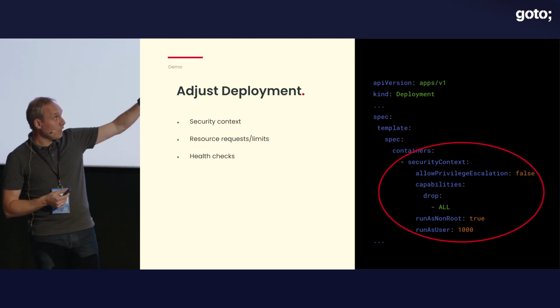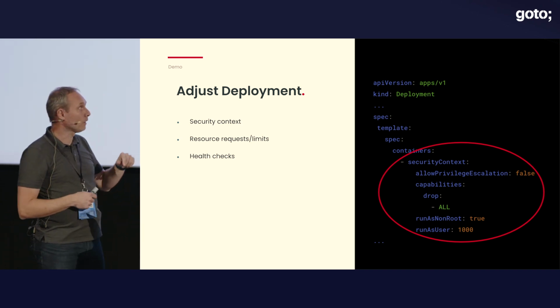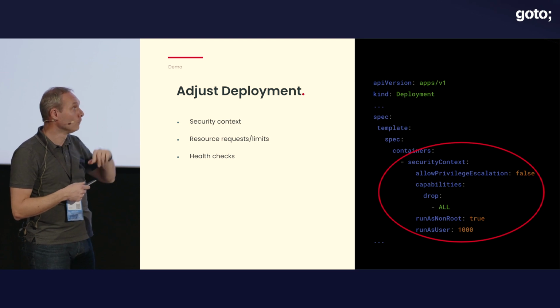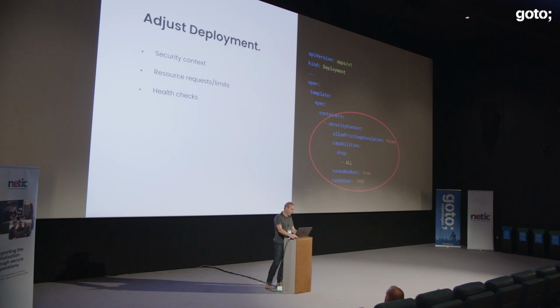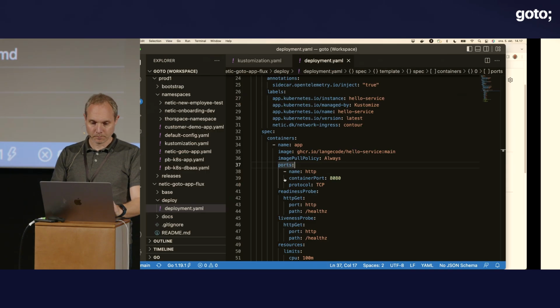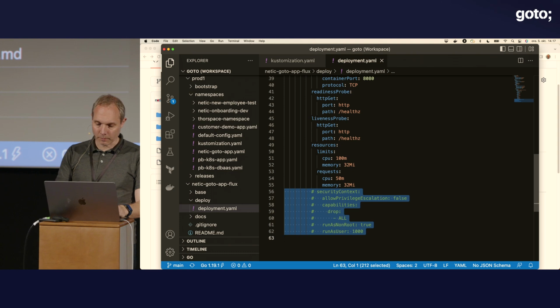So basically we need to say we do not want privilege escalation, so no su or sudo or anything inside of the container. We want to drop kernel capabilities. We do not ever want to run as root, and then we choose some user UID to be not root. So should a container come in with root, it will be overridden by this UID instead. So we need to add this to actually have the pod created inside of our cluster here to comply with the security policies. And luckily, it's already here. We just need to uncomment it.